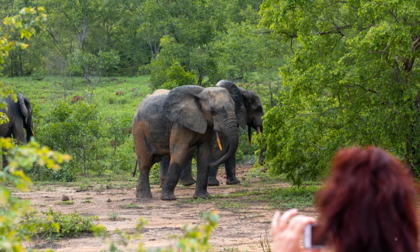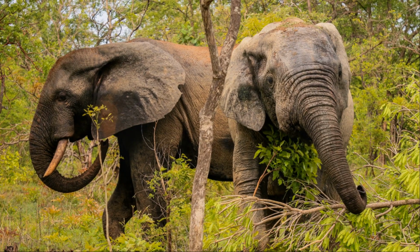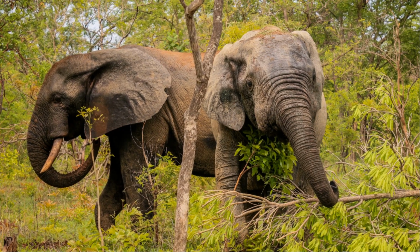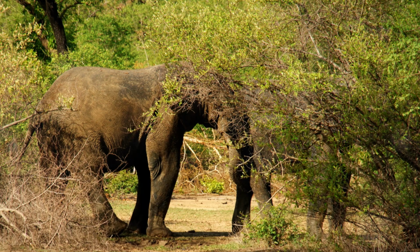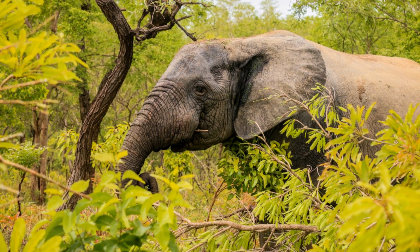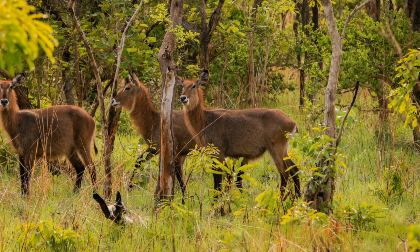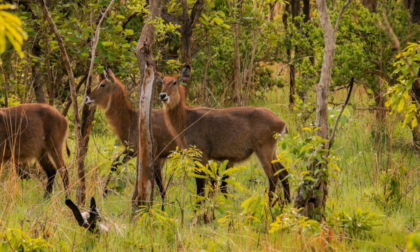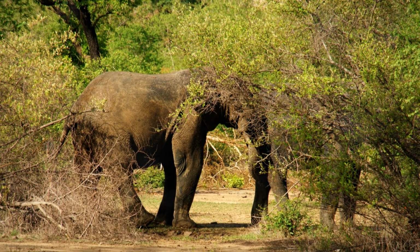Hop on a jeep, grab your binoculars, and get ready for an experience you won't forget. The safari is not just a ride, it's a journey into the heart of the wild. Now, I'm talking about seeing some of the most incredible animals on the planet, roaming free in their natural habitat. It's a spectacle that words can hardly describe. Lions, leopards, elephants, oh my! And the best part, you get to witness these magnificent creatures in their element, doing what they do best.